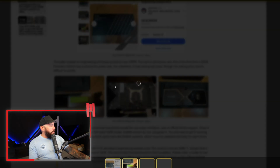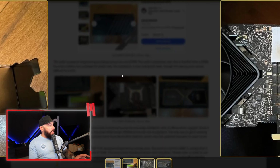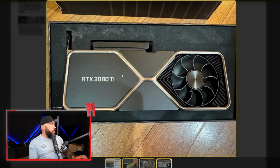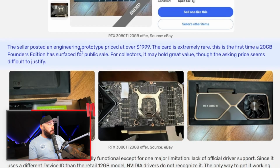And check out some of these photos of this card. This is what you're missing out on. So you've got a not for sale, development only sticker on there. Oh, just a beautiful card with, and there it is, 3080 Ti. The seller posted an engineering prototype priced at over $2,000. The card is extremely rare. This is the first time a 20 gig Founders Edition has surfaced for public sale. For collectors, it may hold great value, though the asking price seems difficult to justify.